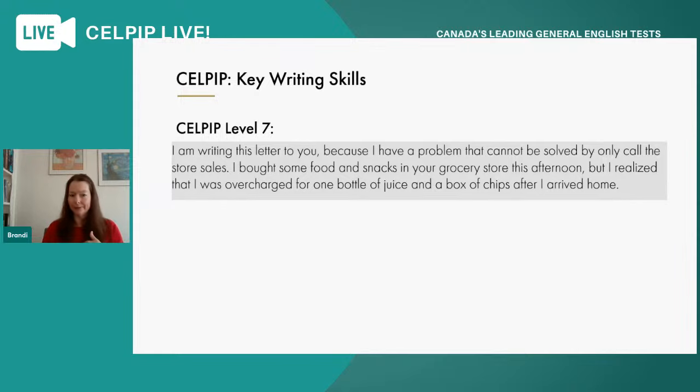So as I'm reading this out loud, try to identify those words, type them into our chat box, and we'll share. So again, more work with those constructions. This one says, I am writing this letter to you because I have a problem that cannot be solved by only call the store sales. I guess they mean by only calling the store.